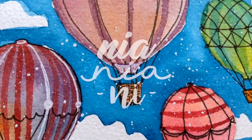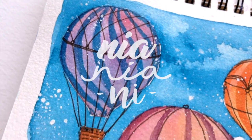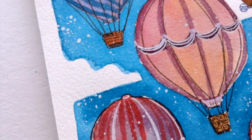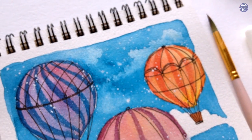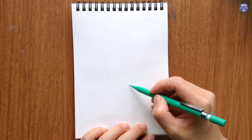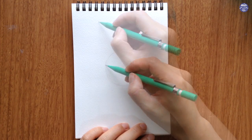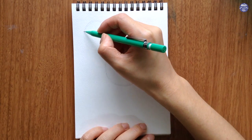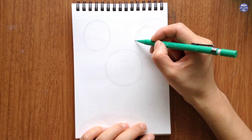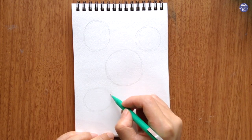Hi everyone, this is Nia, and today I'm going to be doodling simple hot air balloons. This is a subject that I've never done before because this was a suggestion, so the style turned out really different than what I'm used to, but it was very simple to paint, so I hope you guys will enjoy this one. I'm going to begin by drawing out the circles and ovals as the rough placement of the balloons. I'm also going to vary the size to just map out the positions on my page so I have a fairly balanced composition.